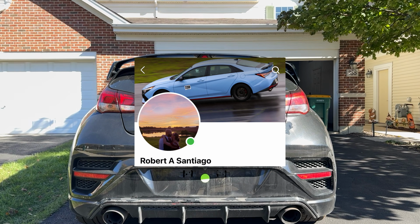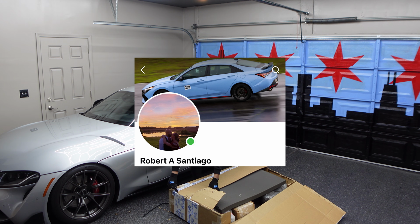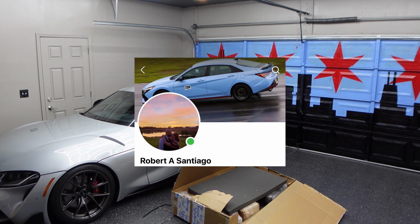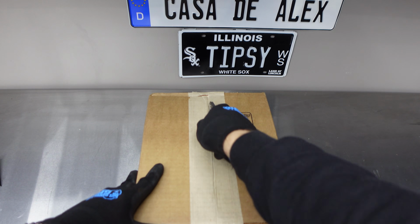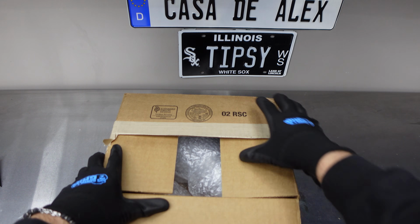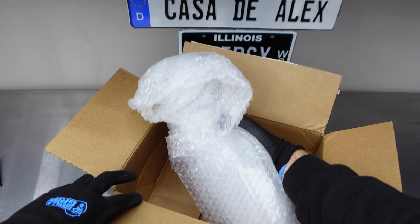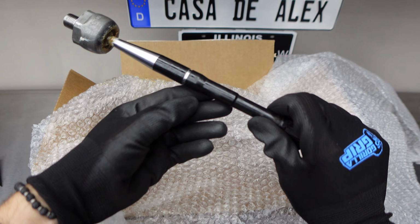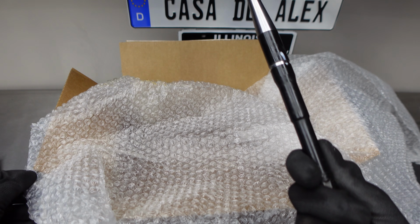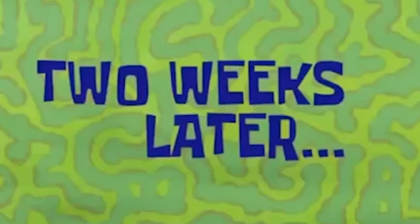Big shout out to Robert who helped me find the parts and personally went to pick them up, which he also shipped to my state. If anyone needs any help with their Veloster N, hit him up. Robert was able to find a new inner tie rod. And as you guys already know, Hyundai does not sell that part, and if your inner tie rod is bad, you need to replace the whole steering rack. That's $4,000. I've paid $100 for the inner tie rod, and hopefully this fixes the issue and I don't have to spend another $4,000. Two weeks later.